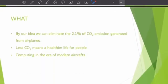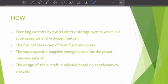So by our idea, as I previously mentioned, we will eliminate the 2.1% of the CO2 generated from airplanes. We will have less CO2, which will give us a healthier life for people. And by that, we are also contributing in the era of modern aircrafts. How can we do that?